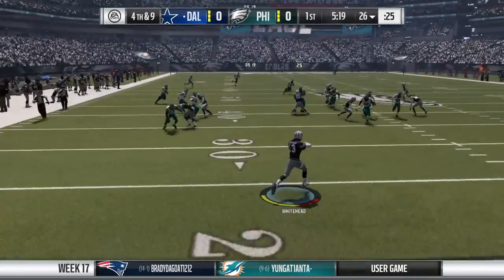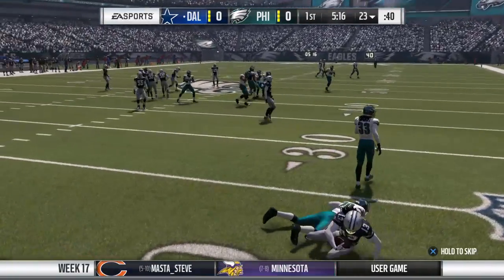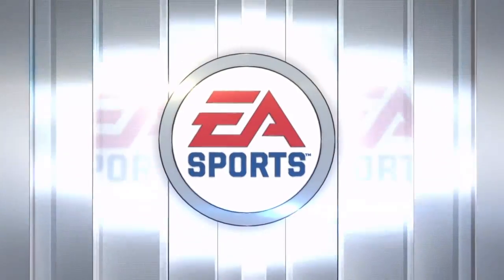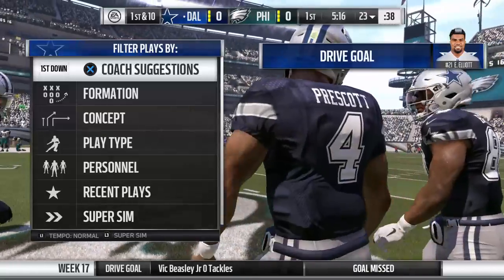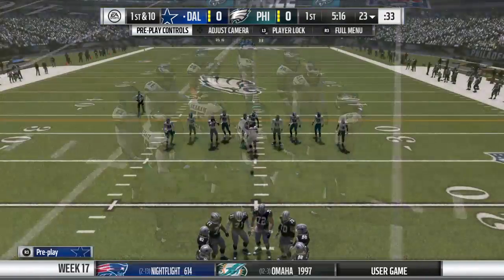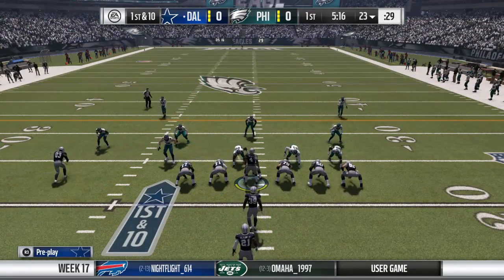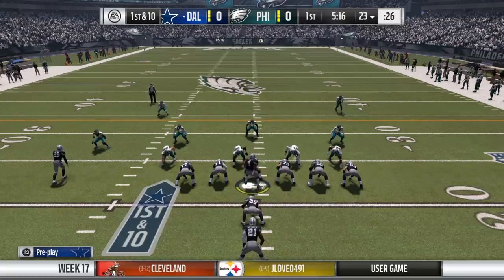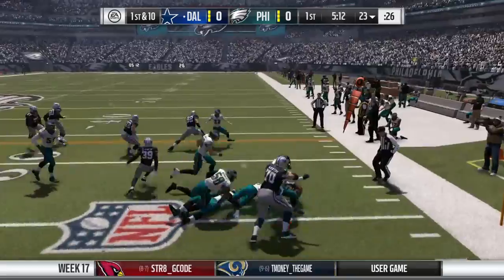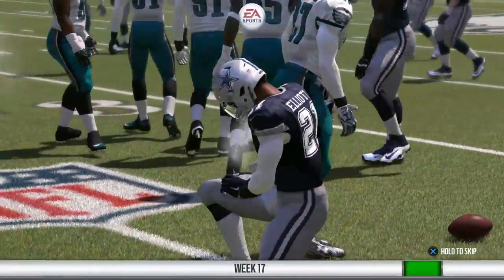This is taken at about the 14. A big boot that time. 57 yards the official distance. And the Cowboys will take over the football with a 1st and 10. Now the first carry for Ezekiel Elliott. And he'll get this one up to the 26. Give him a couple on the carry there. 2nd and 8.